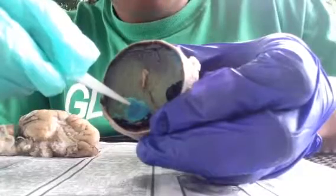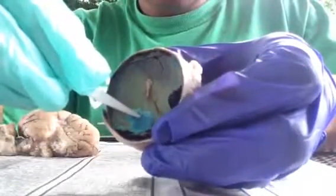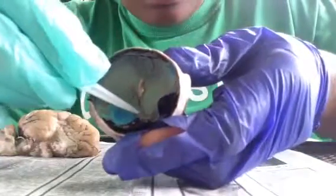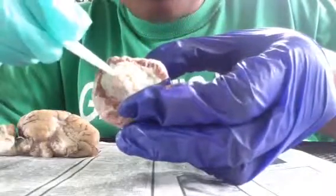It helps animals see at nighttime. It dims the bright light at nighttime for the animals to see. Humans don't have them, only dogs and cats and deer and animals. Okay, this is the optic disc. Big part back here is the optic nerve.